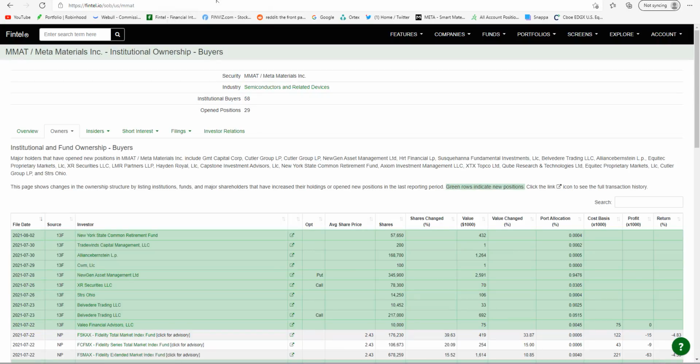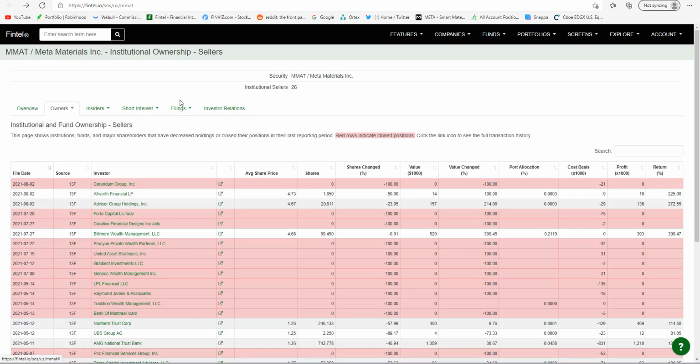Let's go to owners and sellers, or buyers and sellers, my mistake. So today we had one big buyer. We had the New York State Common Retirement Fund. They bought 57,650 shares. Welcome to the team, guys. Nice to have you. Please don't short us. Please don't screw us. And then now let's go ahead and move on over to this one here.